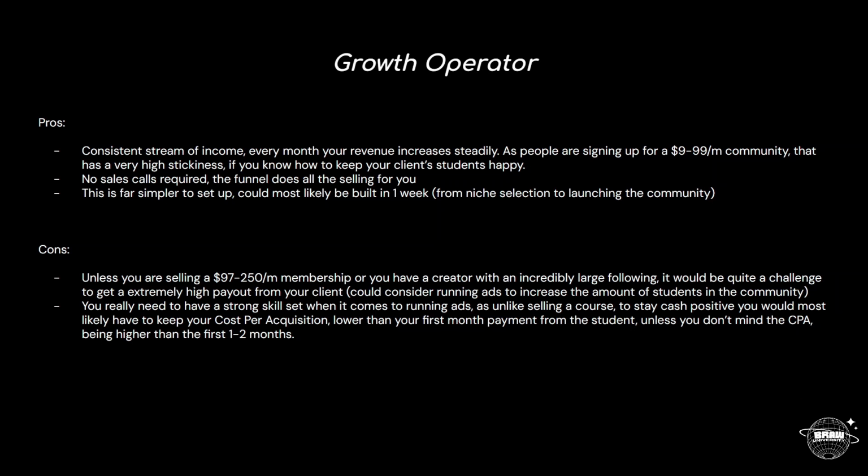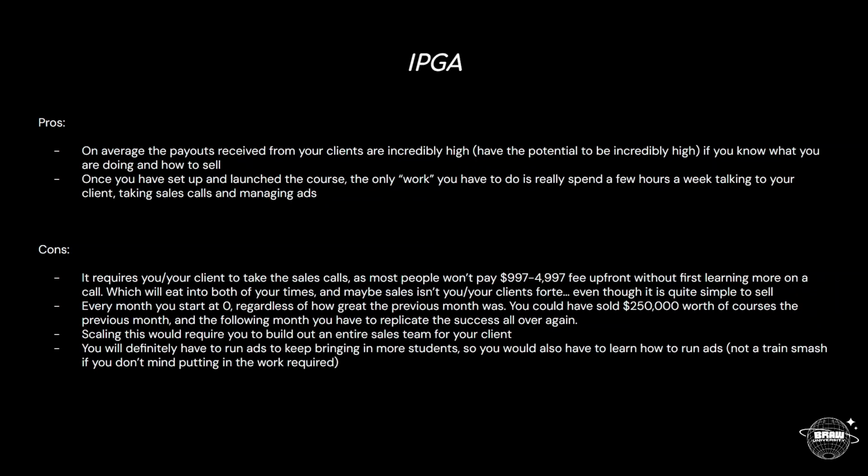And this is essentially far simpler to set up, right? As it could most likely be built in about 1 week, right? From all the way from niche selection to launching the community, it can all be done in a week. Whereas this right here takes weeks, potentially looking at at least about 4 weeks to have it fully set up.